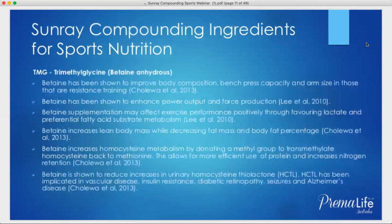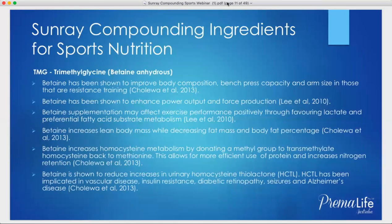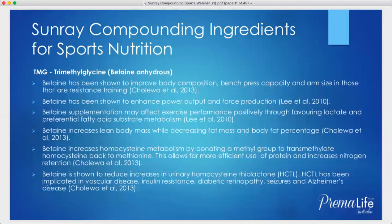Next one. What's happened here? I've got a slide up here and I've dropped off. Do I get back on? Okay, I'm back again. Wow.